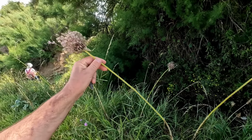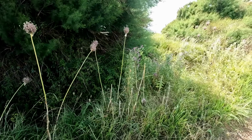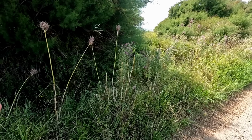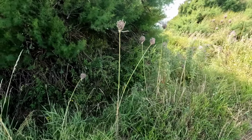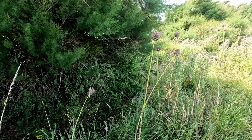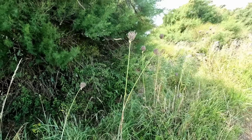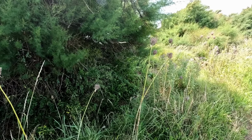It smells different to crow garlic as well, and that's one of the things with the alliums, is every species of allium has got its own aromas and flavours. So yeah, I don't know what that is. It's got aerial bulbs, it's got pink flowers. That does sound like crow garlic, but it doesn't look like crow garlic. It's too big. Anybody know what this is? Do let me know in the comments.